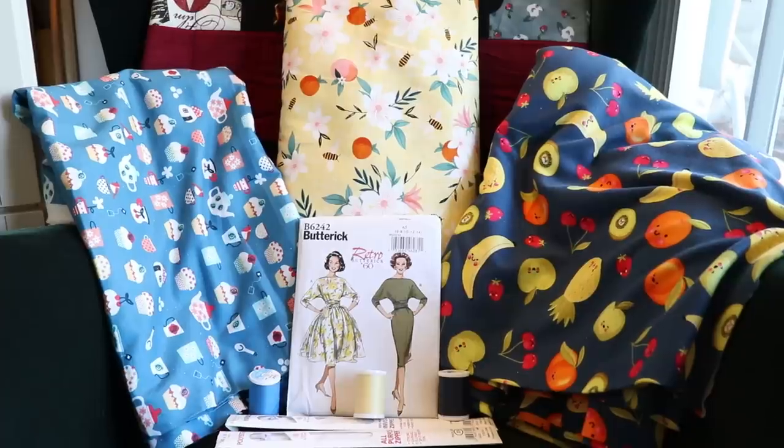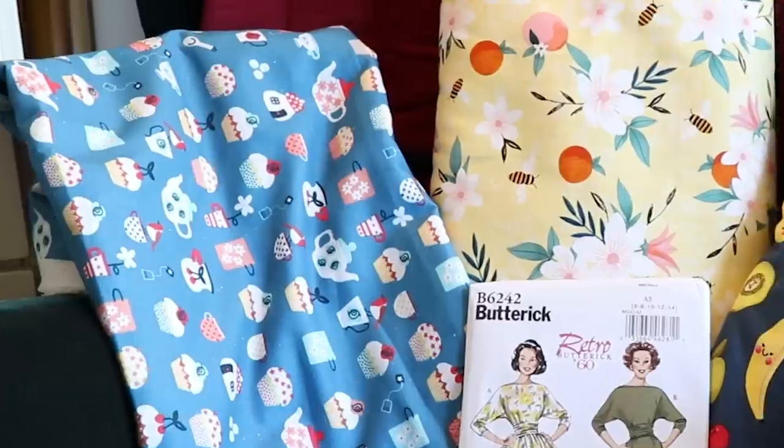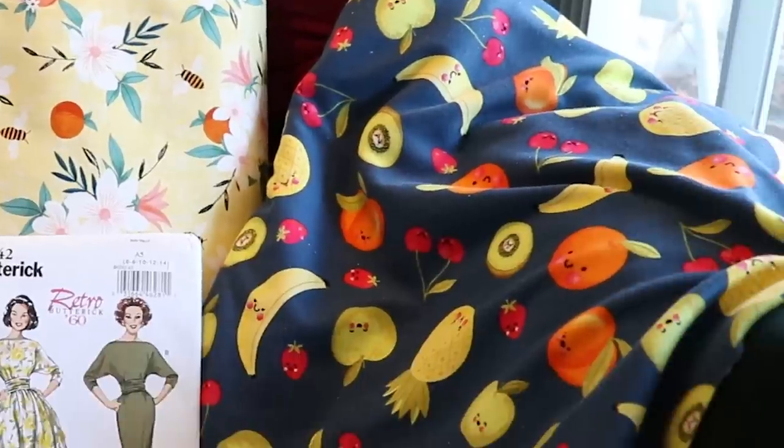So these are the final choices for our 3 fabrics. We have a lightweight woven fabric, this one being cotton. We have a heavier woven fabric, not too heavy, but sort of a medium weight, I would call it. This one is a cotton twill. And finally, a lightweight knit. I forgot to check if this is cotton or polyester, but I think it was actually cotton.